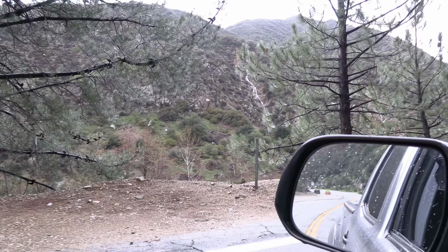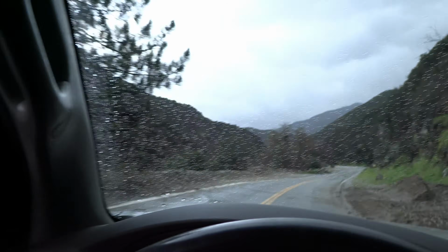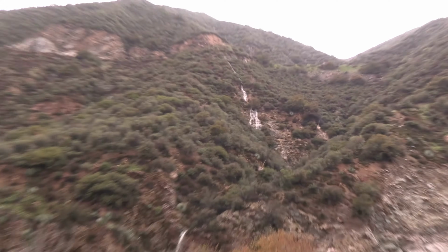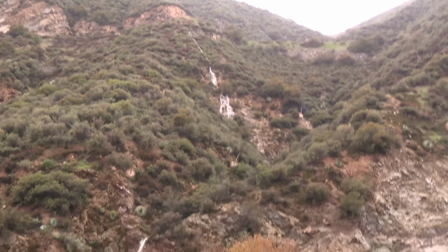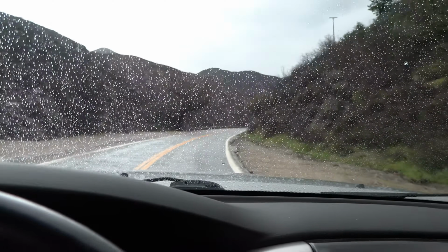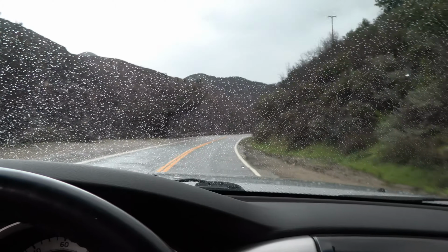This is right below the Oaks picnic area. There's usually a couple more. There's another one. This is right at, oh, look at that up there. This is right at the Oaks campground. Is the Oaks campground right here? Oaks picnic area. I don't think I've ever been in there.